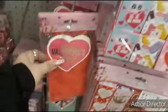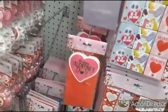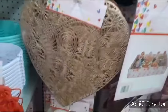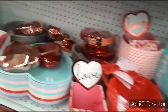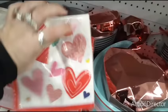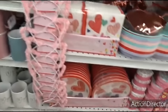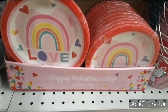And these are the treat bags I'm always telling you about, like the small ones. You can put little things in there to go along with your mugs. I like this placemat, the rose pink. That's pretty. I'm sorry, the rose pink. Y'all know what I mean. Alright, let's see what else we've got. These are cute napkins. The cat ears. We have more plates. Love with the rainbow.